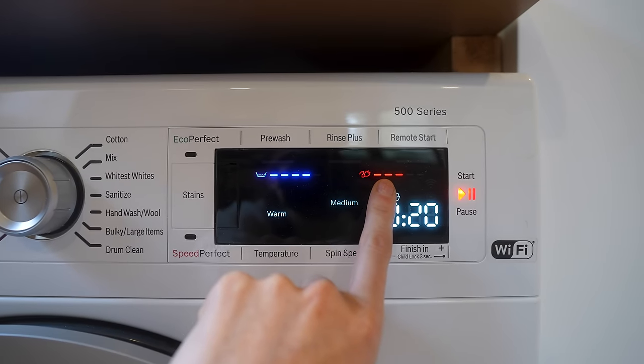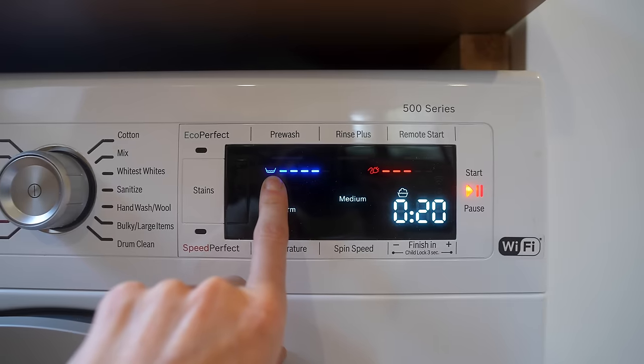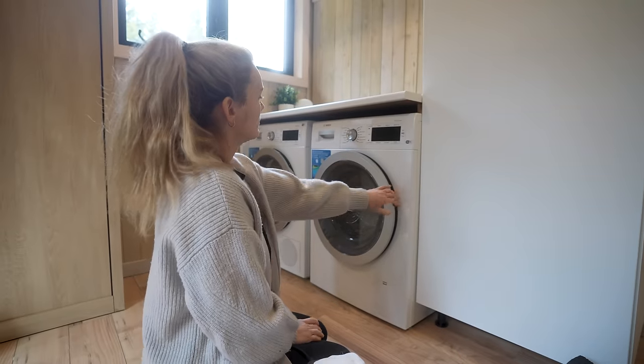This is telling you how much electricity you're taking, and this is telling you how much water you're using. Smart machine, let me tell you. I bet this is all so normal to you, but I hope it gives you a laugh of how not normal this is to us. It's laundry time.